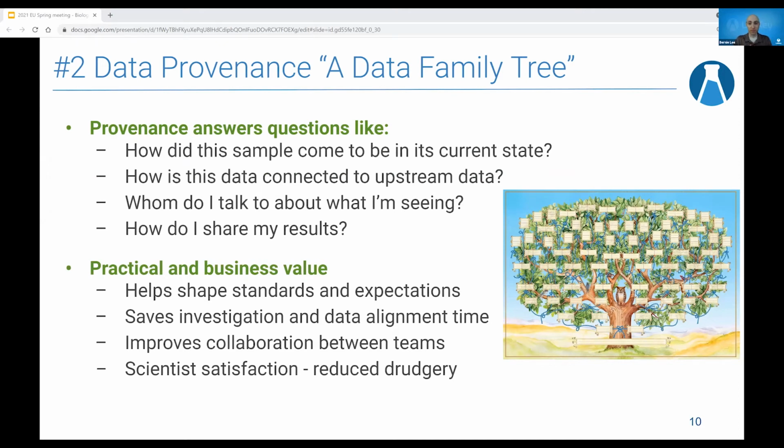And then conversely, how do I share my results so the next person doesn't have to do the same sleuthing that I just described? Obviously, tracking down these answers can be quite a lot of work if you have to go searching for all the right data files in their respective locations, or jumping across different pieces of software to piece it all together, or to ask a half dozen different people.